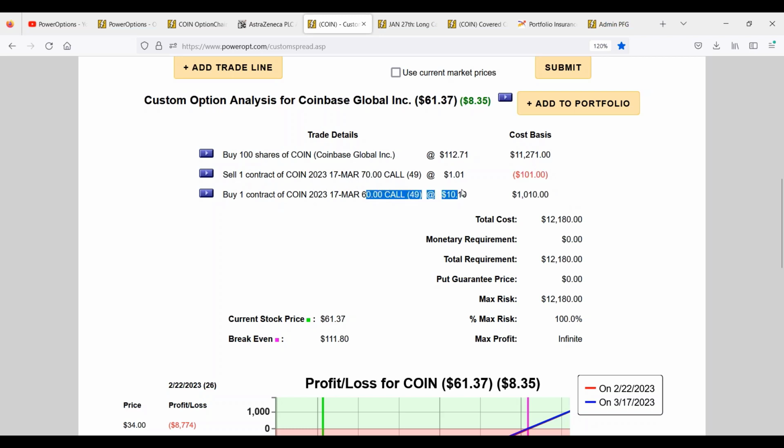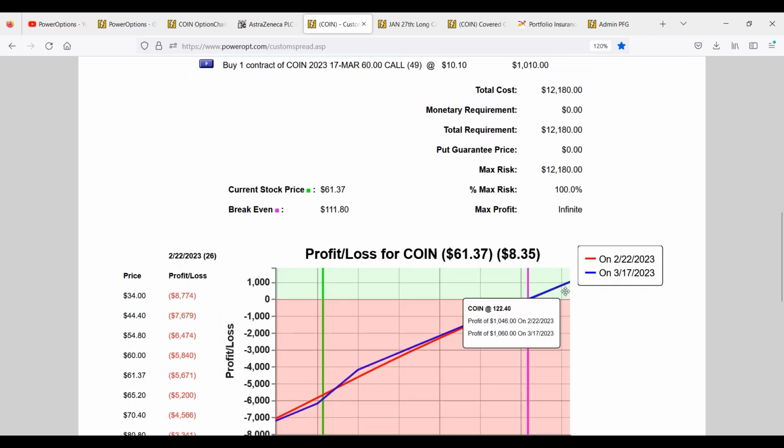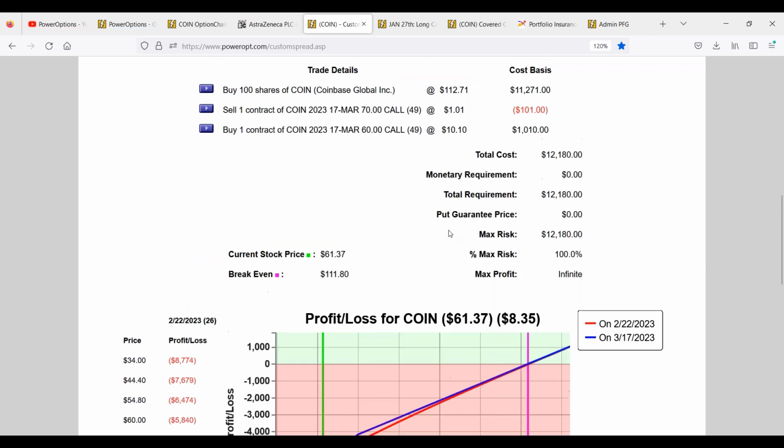But look at that spread together. $10 here, $1 here. Okay, $9 net debit for 10. It's not too bad. You're getting $1 benefit payoff, and that's why you're seeing this increase in the prices, and it does leave the upside open. But again, not a guarantee.